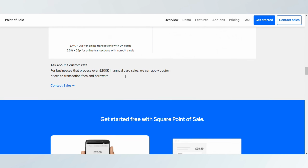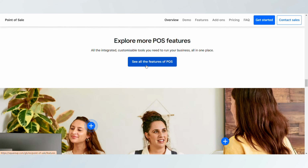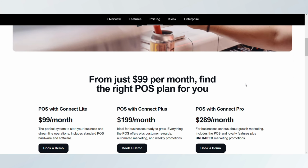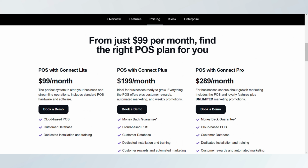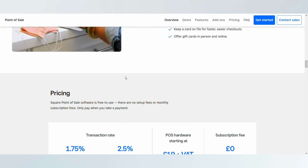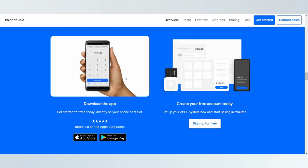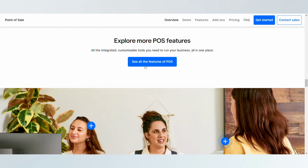Ultimately, the choice between SumUp and Square UK depends on your business size and needs. If you're looking for low-cost simplicity, SumUp could be the better option. However, if you need a feature-rich platform to support broader business operations, Square UK may offer better long-term value.